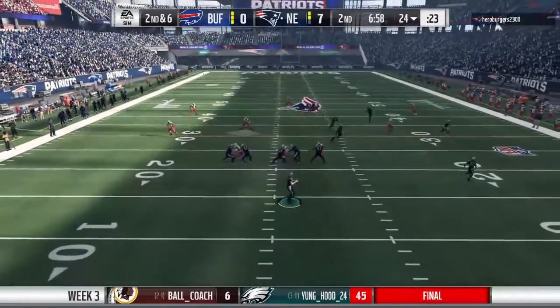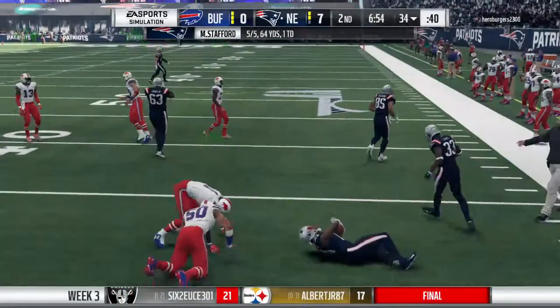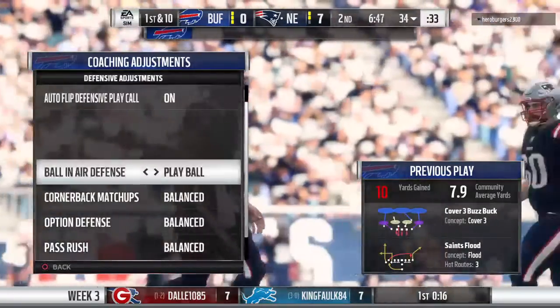A shotgun snap for Stafford. Throw complete right side to Cooks. And he'll get this up to the 34-yard line. A 10-yard pickup, and it's enough for a Patriot first down.